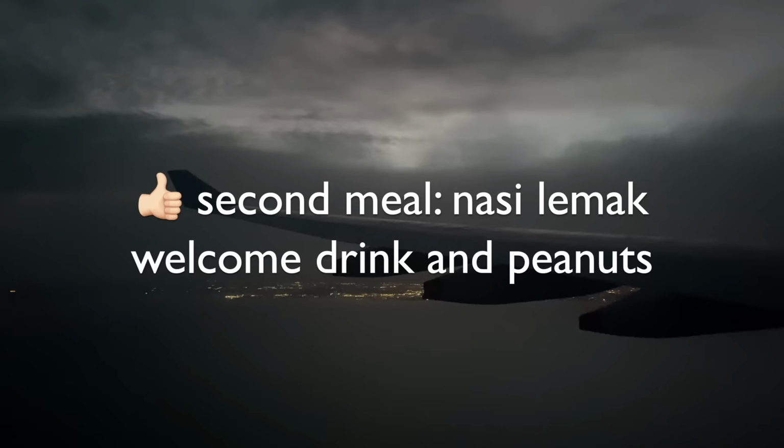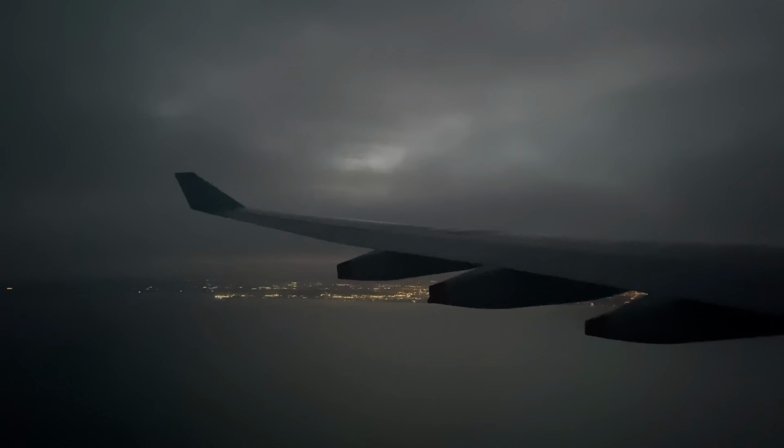I also love how on MH they do welcome drinks and peanuts before the first meal. That's something Singapore Airlines hasn't even brought back. And worse, Singapore Airlines only do one meal from Singapore to Australia on overnight flights, so I reckon Malaysia Airlines really did a great job.